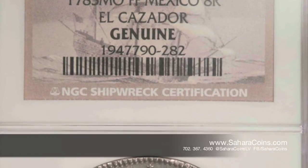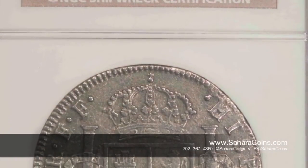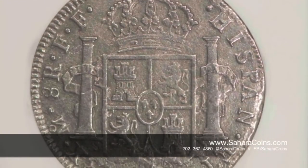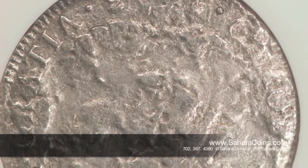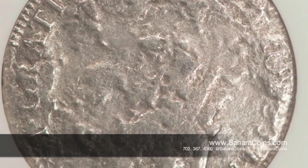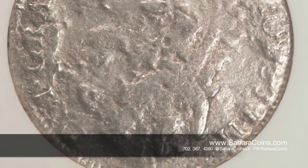Hi, I'm Andy from Sahara Coins, and today I'm going to talk about the 8 real. The 8 real, the Spanish 8 real, is a coin that was used extensively in the 17th and 18th centuries and beyond, actually. It was one of the first dollars heavily traded in the colonies and in the United States after we became a country, before we started minting our own currency.